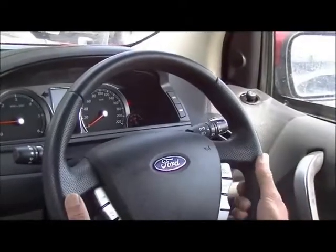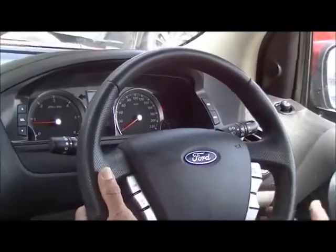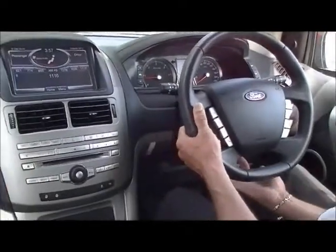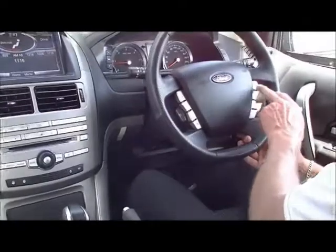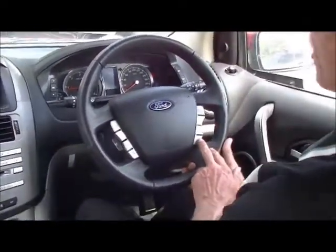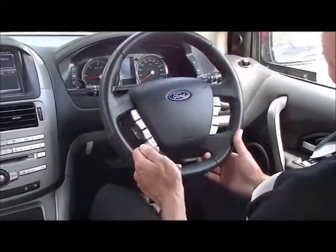Our steering wheel is height and reach adjustable, set ourselves up where we're nice and comfy. Simple matter of pulling that lever up into position, lock it away. On our steering wheel itself, all of our settings for our cruise control, then all of our settings for our Bluetooth and our audio as well.